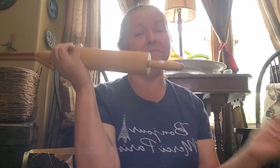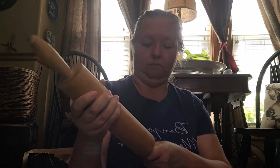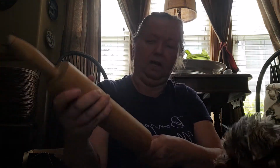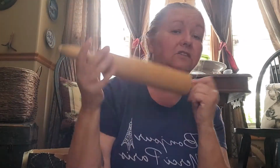Let me go. And what is the one thing that I pick up? Rolling pins. And this one was $1.50. One side is kind of tight, but I thought it's not a big deal for decor purposes. I'm going to tie it up. And I just love collecting my rolling pins. For some reason, I find them everywhere we go.